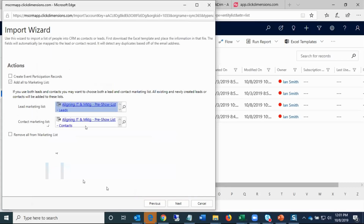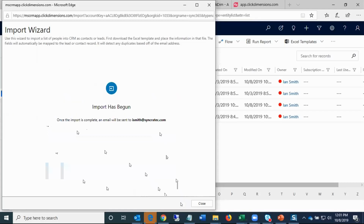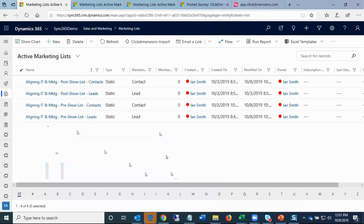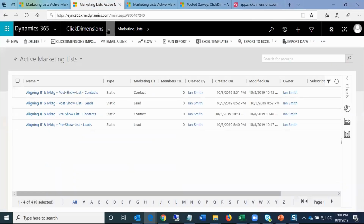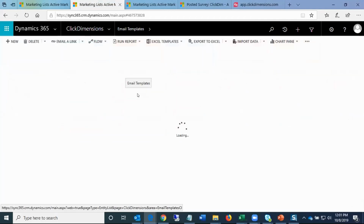Okay, next. And this is just going to give me an email notification when the import is finished. Okay, so while we wait for that to bake, it's going to take about 3 or 4 minutes. I'm going to go over and do a quick presentation of the email templates.